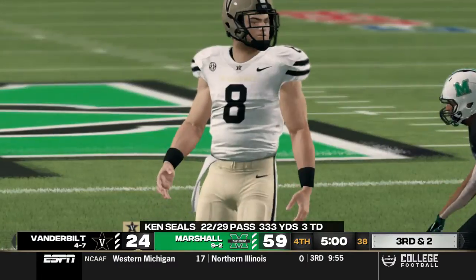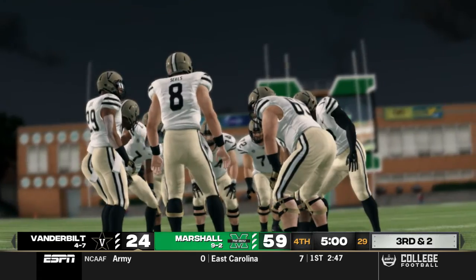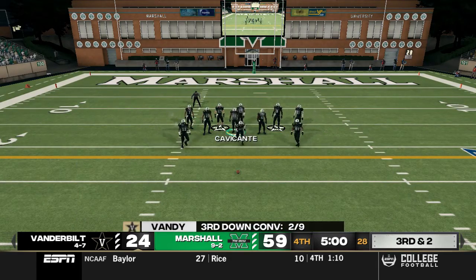Good job here by the defense. If you let this quarterback set and throw, he'll kill you all game. But they got excellent pressure on that play. So it's 3rd down, and they've got about 2 yards to go.